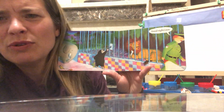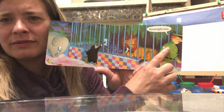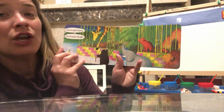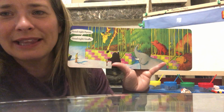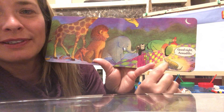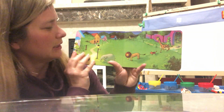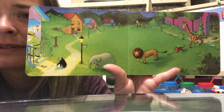Now, does the zookeeper know that the gorilla is letting the animals out of his cage? Is he paying attention? I don't think he is. "Good night, hyena." "Good night, giraffe." Oh, look at that gorilla. He's being sneaky and letting more animals out of their cage. "Good night, armadillo." Oh, there's all the animals out of their cages, and now they're going to let the armadillo out. And off they go back to the zookeeper's house.